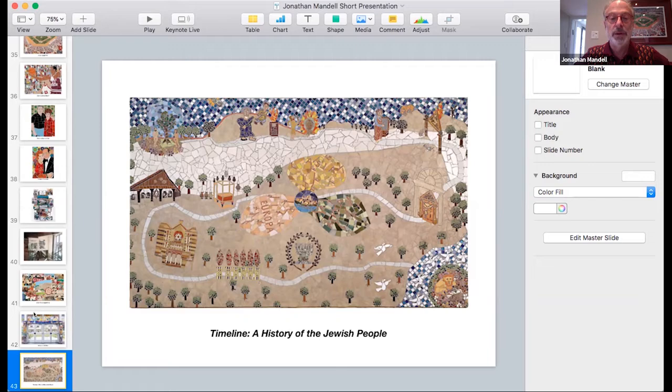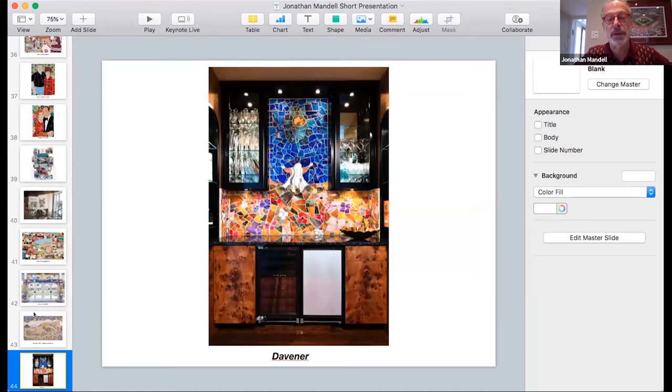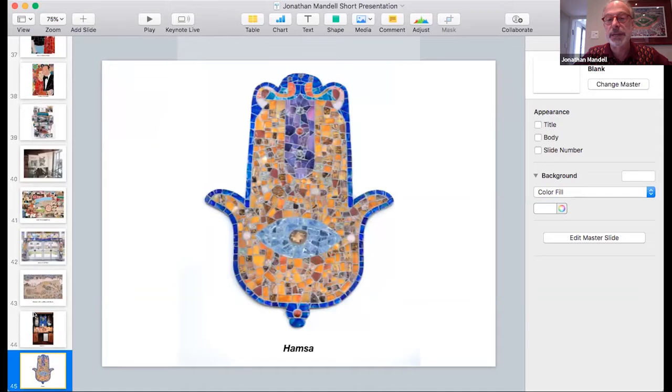This is one in a residence. It's a davener, or one that prays. The man who's praying is articulated in marble and granite, and most everything else is glass shard, and there's amethyst and citrine, and there's a light in the sky that's a geode, a septarian nodule. This is a 7-foot by 5-foot Hamsa. It's made out of glass shards and sodalite and more septarian, different spheres cut in half.